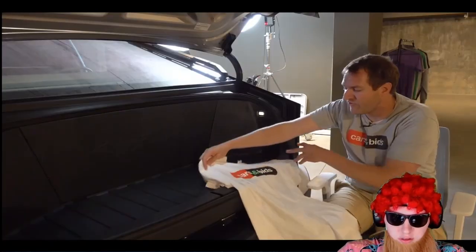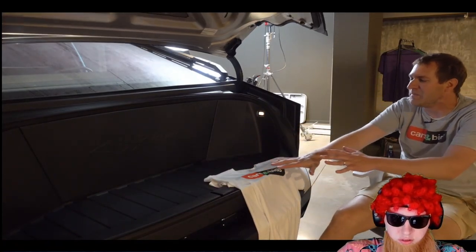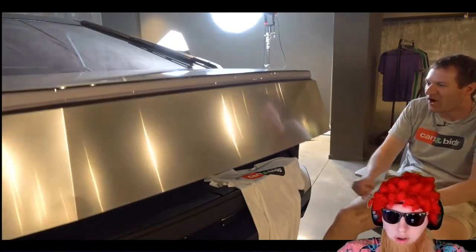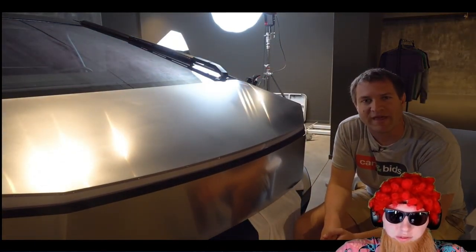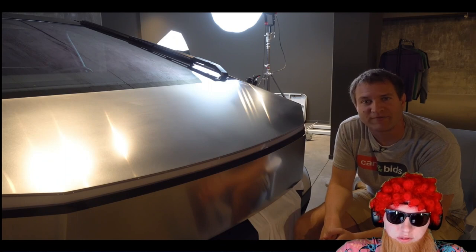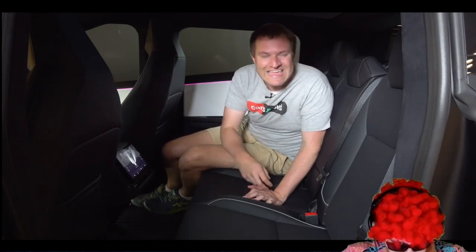And apparently the front trunk will close on you. There's nothing preventing it from just closing on whatever you have in between, so don't stick your arm in there. It will be cut off. Move on to the back seat.